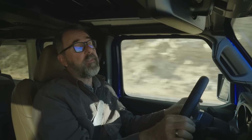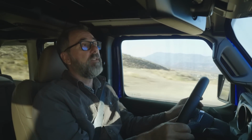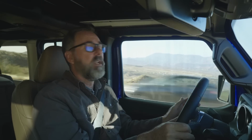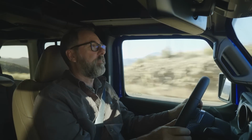Now, one thing about the axles is the axle ratio in the diesel is 3.73. Our gasoline V6 Rubicon has 4.1s. And you think, oh, that sounds like a disadvantage, but there's so much torque here that it more than makes up for it. So not a problem.